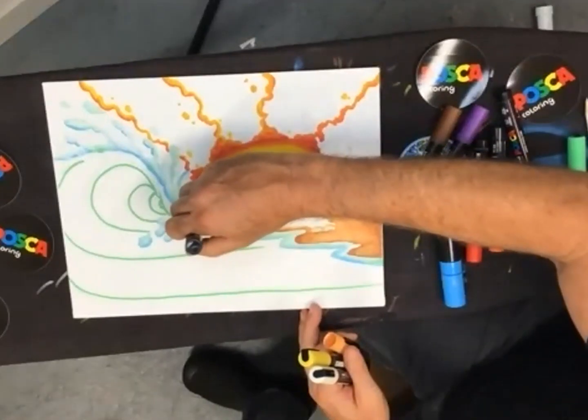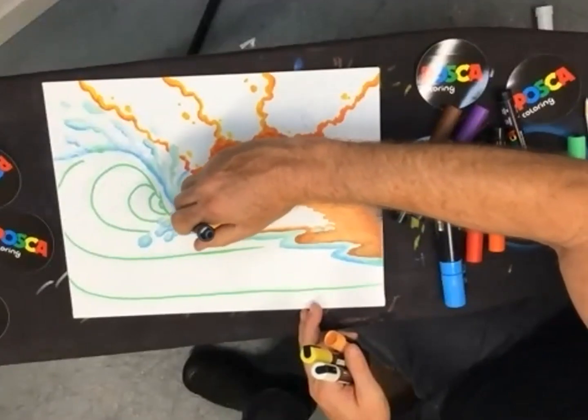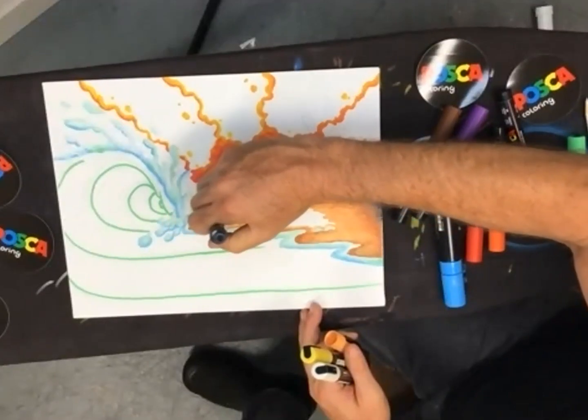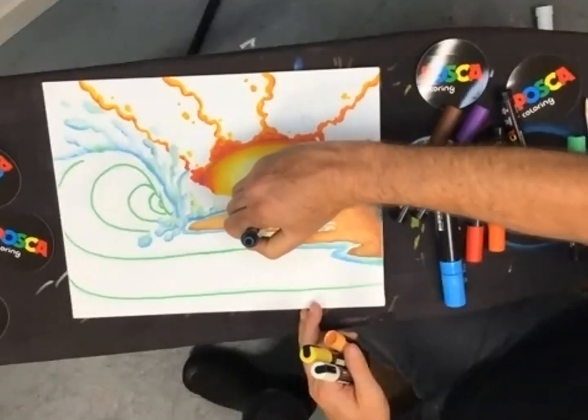All right, so there's all the blending. I'm going to run this up a little bit like that. And you can see it's picking up some of the pencil line, which is making it a little gray color, which is totally fine. Happy little accidents, as Bob Ross would say.